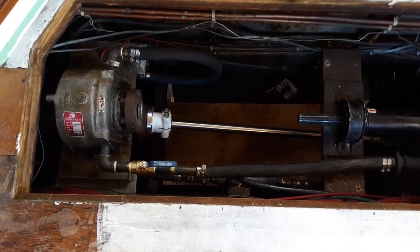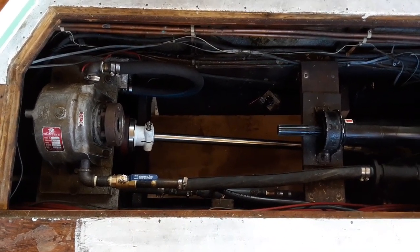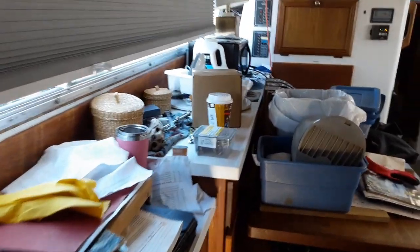We've had to have some parts custom made and order some other parts from afar. Almost makes me want to cry looking at this mess, but it's no one's fault. It's just the way it is when you're working on a boat. I can barely pass through here.